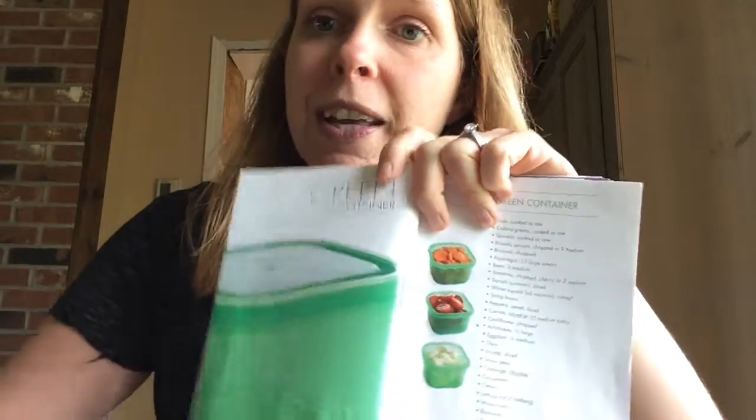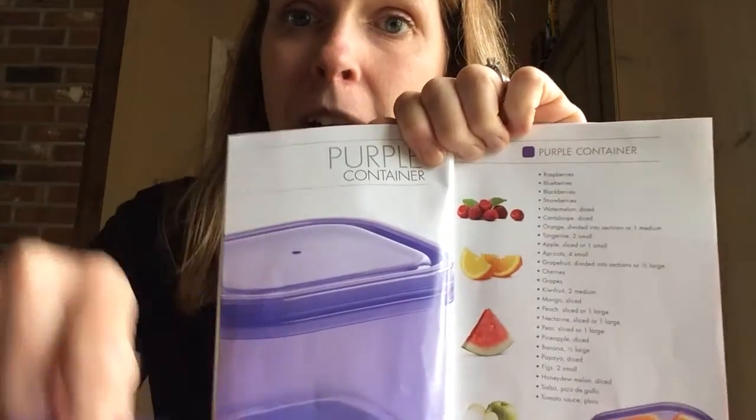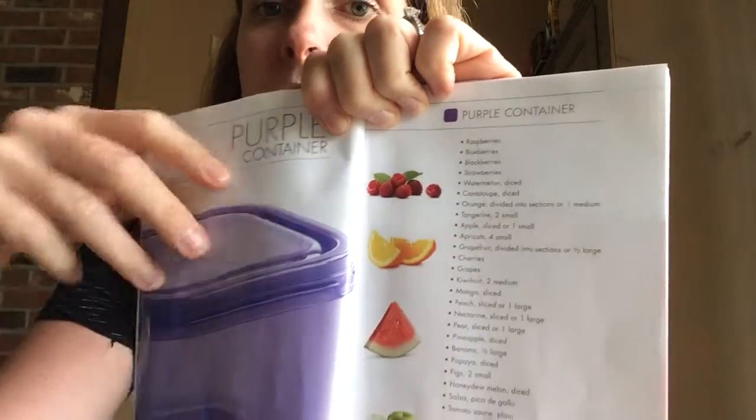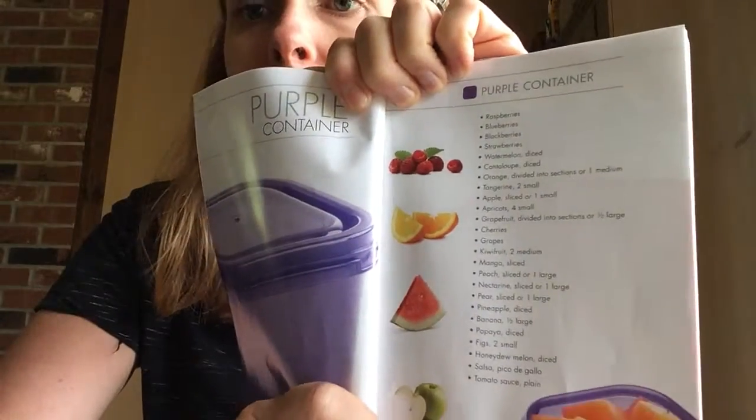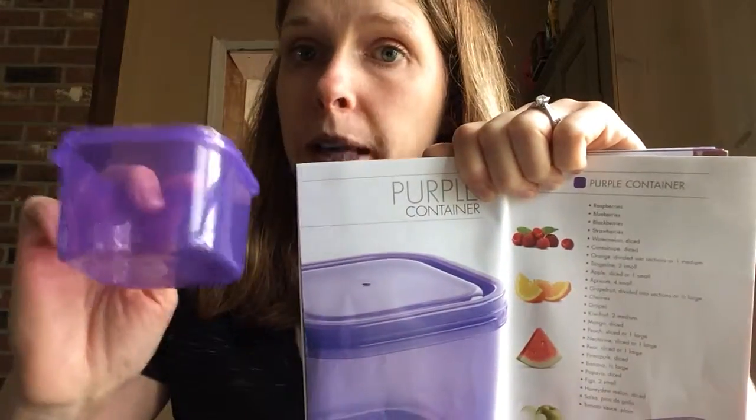The next container is purple, conveniently colored like a purple grape to help you remember that your fruit goes in this container. Up toward the top, you've got things like berries. Down toward the bottom, you've got things like pineapple, banana, fig, papaya, a little bit more calorie dense. You're going to get between 2 and 4 of these per day.